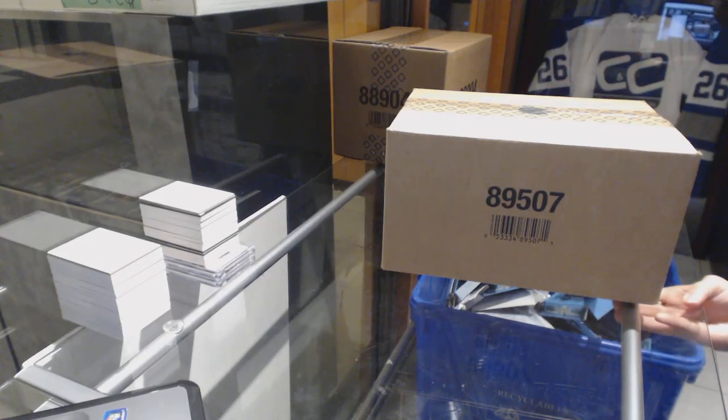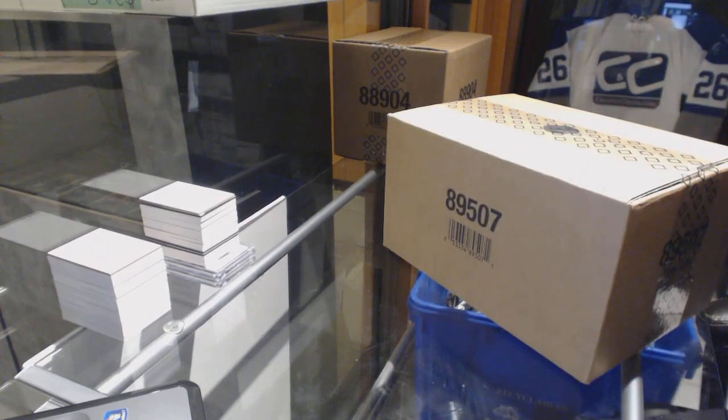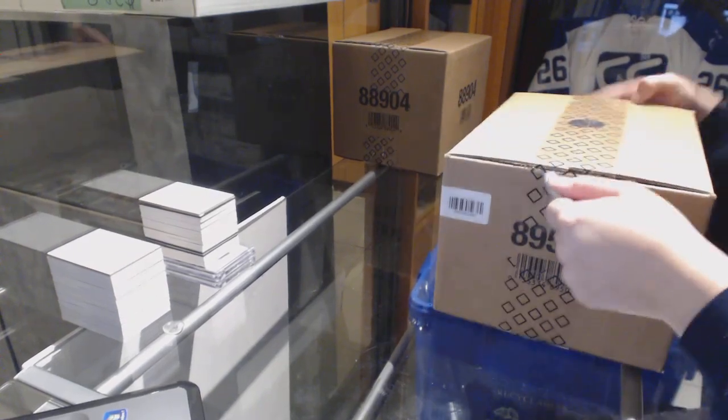Collecting group break 90-19. We've got the 6-box case break of 17-18 Upper Deck The Cup. All right, folks, what's your calls on the case hit? What do you think we're going to get?